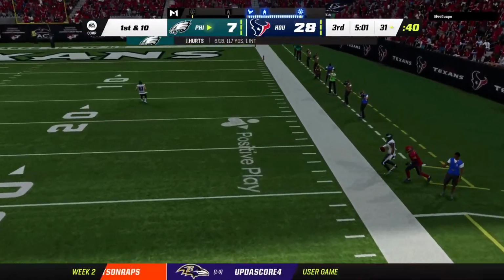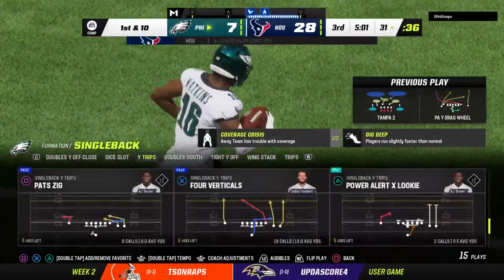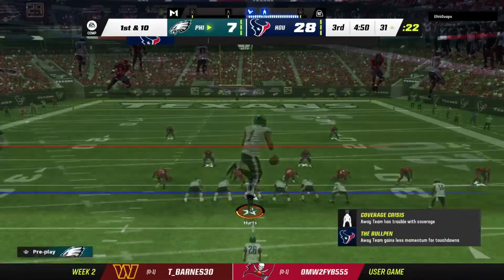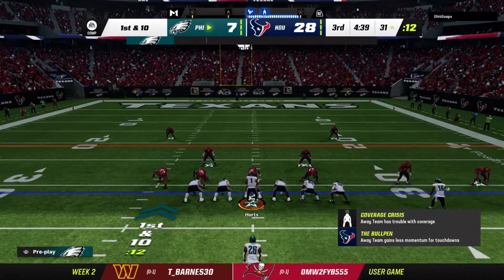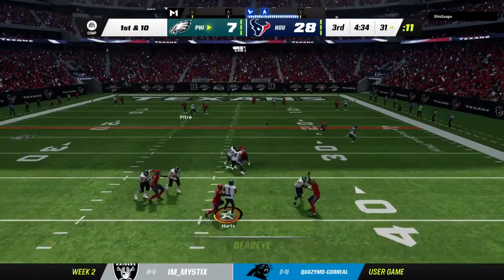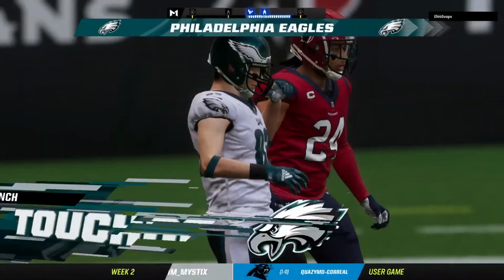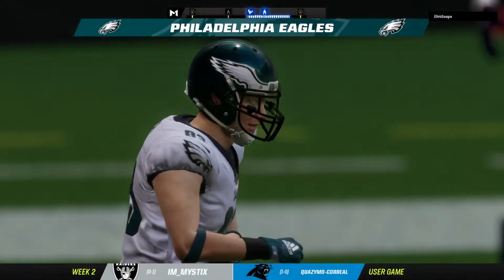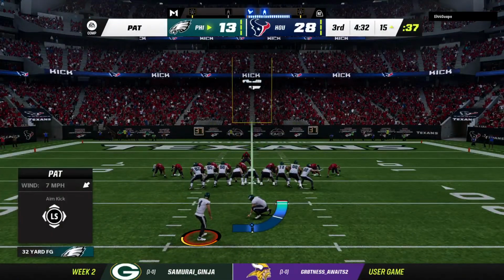And this is caught right along the sideline. What a job of keeping the toes in bounds there. A big play there for Philly, 44 yards. But first down hurts. He's going to let this go, back of the end zone, and that's going to be caught for an Eagles touchdown. A great play there, 31 yards.